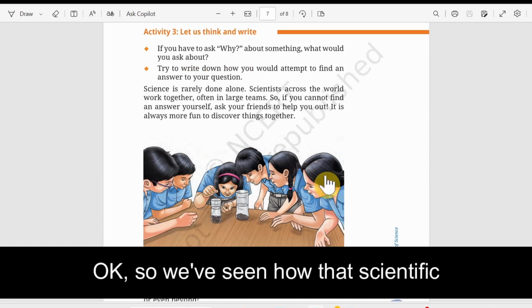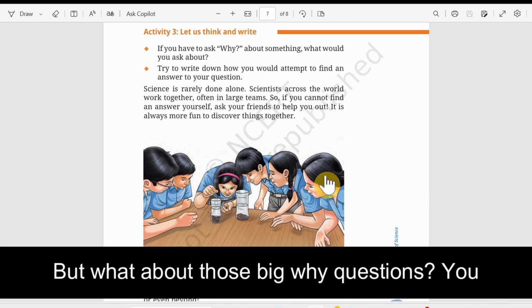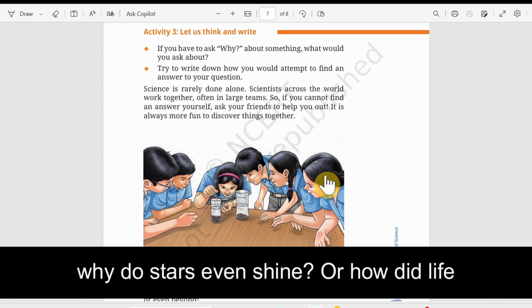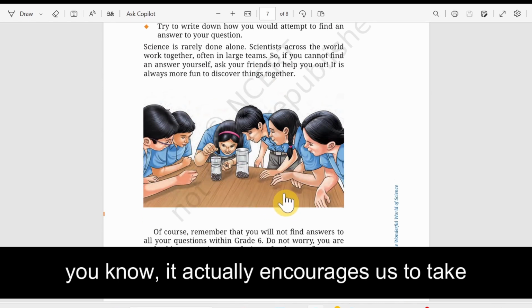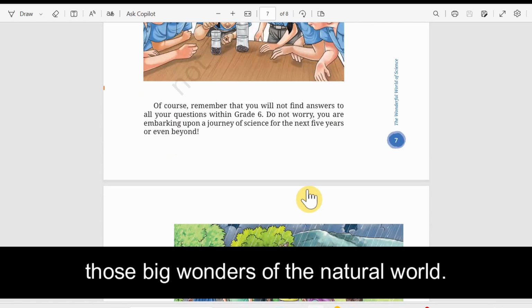Okay, so we've seen how that scientific method helps with everyday stuff. But what about those big why questions? The kind of things humans have been pondering forever. Why do stars even shine? Or how did life actually begin on Earth? Right, those huge questions. And the textbook actually encourages us to take that scientific mindset and apply it to those big wonders of the natural world.